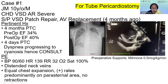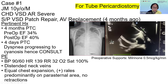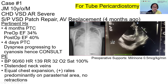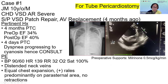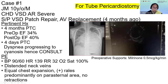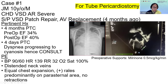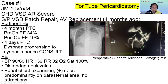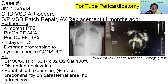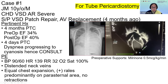This is my 10-year-old patient who underwent surgical patch closure of the ventricular septal defect and aortic valve repair 4 months ago. During that time, the patient's systolic function, as assessed during intraoperative transesophageal echocardiogram, improved only slightly from 34% to 40%. Now, the patient is presenting with a 4-day history of progressive dyspnea. When I saw the patient in his room, he could only tolerate a sitting position. He is tachycardic, tachypneic, with distended neck veins and rales on auscultation.